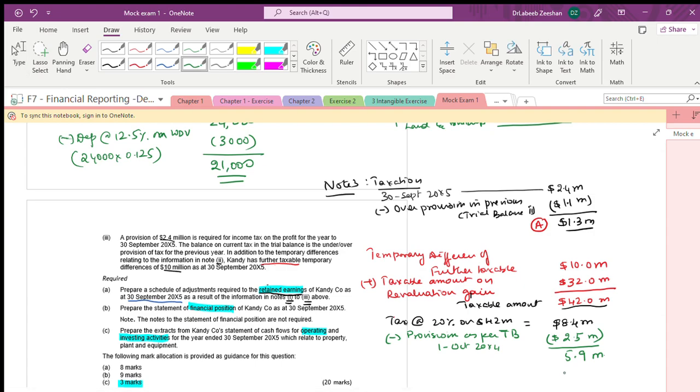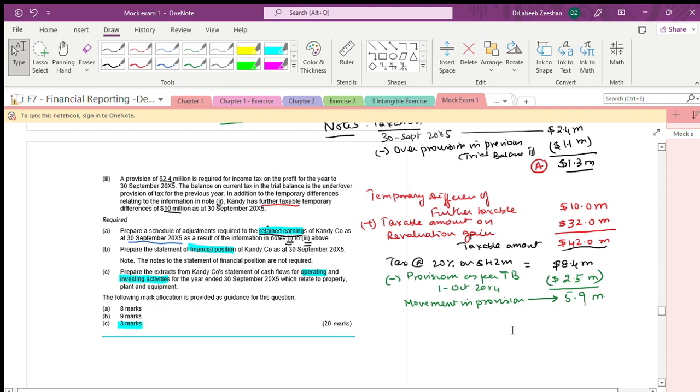This is movement in provision. Tax, how much? Tax is 42 million. 42 million is the 10 plus 32. Is it 10 plus 32? Fine.